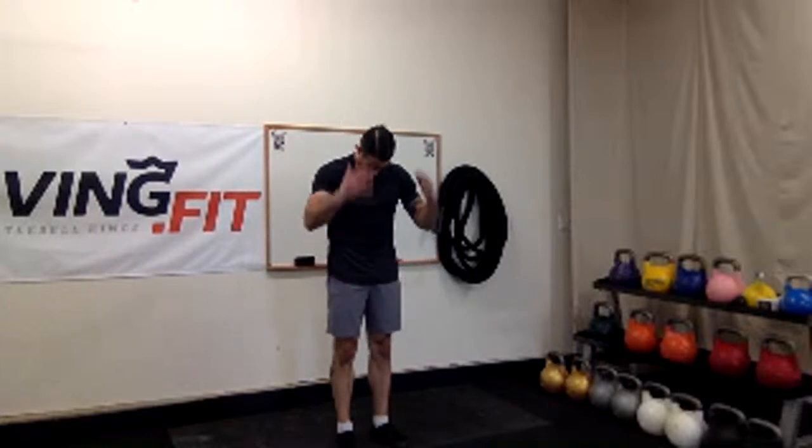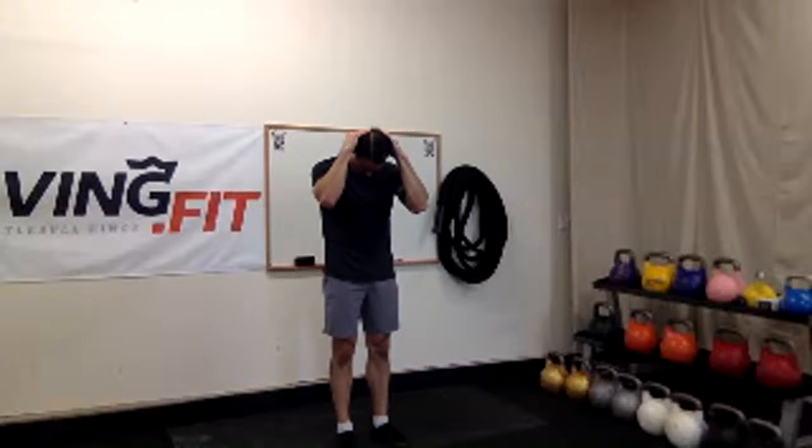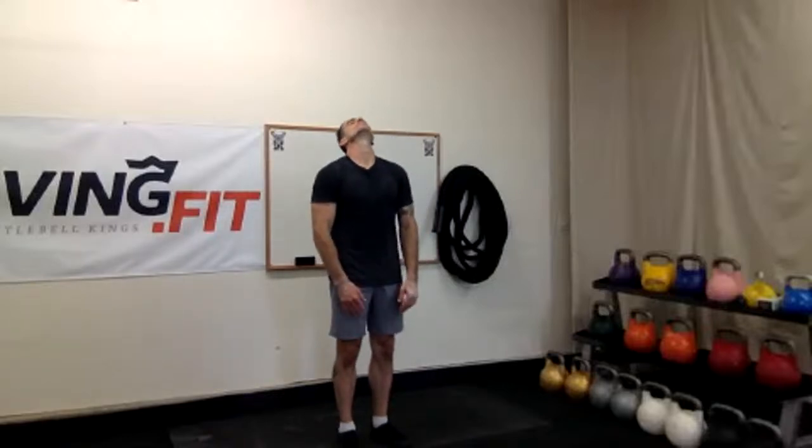So a little decompression. We want to decompress the bicep, the shoulder, the scapula, even the T-spine, neck, the trap. So we'll go forward and hold, and back of the head. This is the Marcus special here. So breathing in through the nose, out through the nose. Close the mouth, tongue on the roof of the mouth.